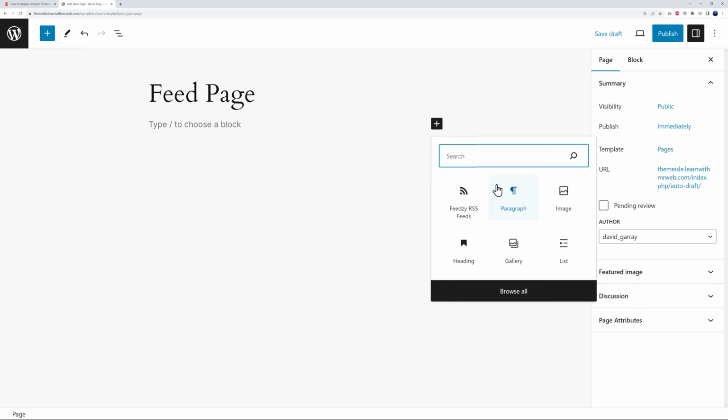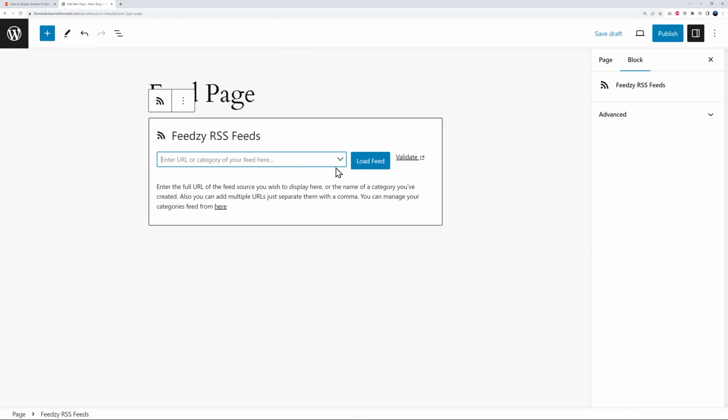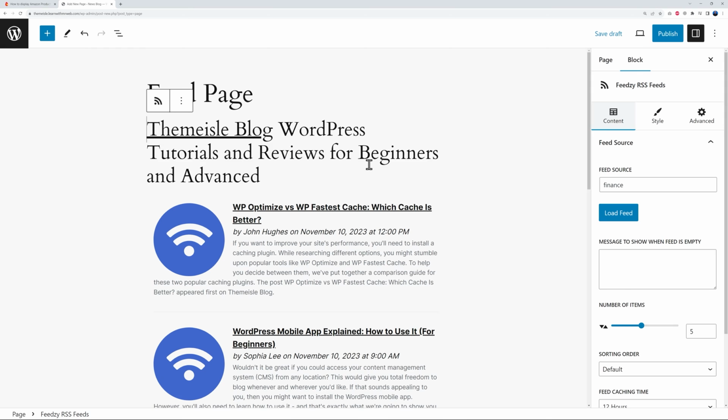So here, click on the block. As you can see, I have Feedzy RS here already. If you don't find it, just type here Feedzy, and then select this. Very good. And let's select our category. So I'm going to add finance and then load feed. Very good. As you can see, all our posts are displaying now. And right here by the side, you have all the configuration settings. So here it's related to your content, the styling, and then advanced features, okay?